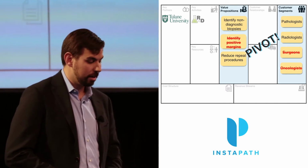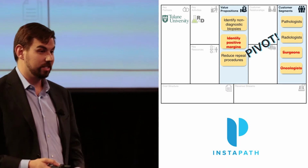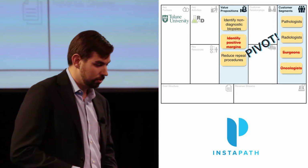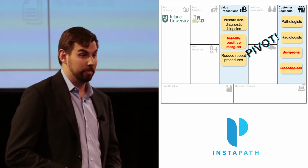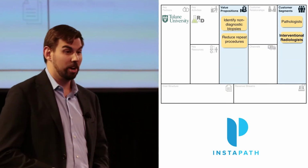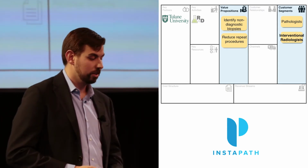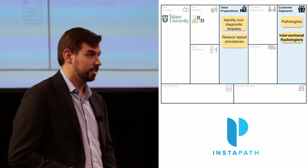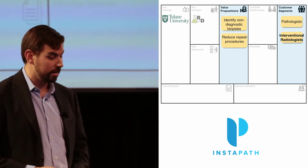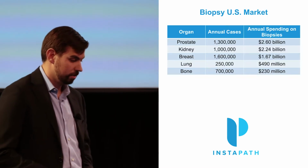But they told us that most of the time, even if they knew that the positive margin existed, they couldn't locate it within the cancer patient. So they would not be able to do anything about it during the surgery. We did validate that radiologists, especially interventional radiologists, and pathologists value identifying non-diagnostic biopsies. They told us that if they had a good way to identify non-diagnostic biopsies, they could reduce repeat procedures.